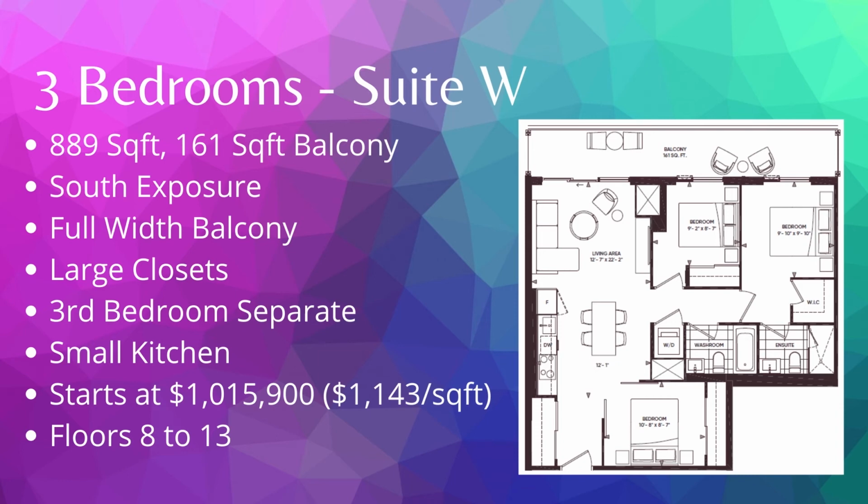Let's see how I say this. $1,015,900, which calculates to $1,143 per square foot. But if you purchase this before the launch week special is over, then you can get this unit for under $1 million. So contact your person as soon as possible or contact me and I'll help you out.